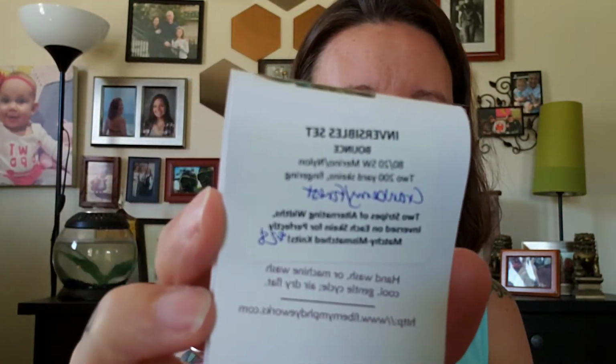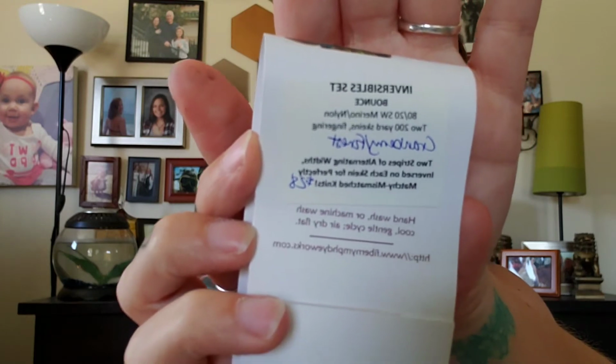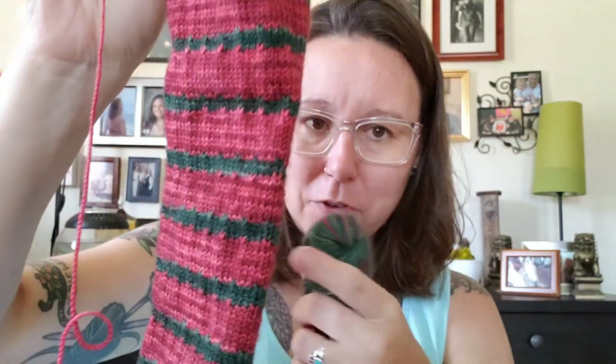And what I think I'm going to do, because these are the Fiber Nymph Dye Works, the Inversibles set, the Bounce Base, which is 80/20, Cranberry and Forest, 200 yard skeins of each. So they're matchy but mismatched. So this is Cranberry and Forest, and this is Forest with Cranberry. So the stripes on this one will be smaller, and I think the heels I'm going to cut in with the opposite color. So I haven't even started this.